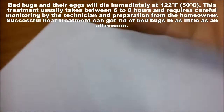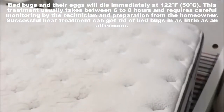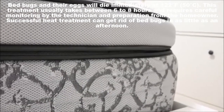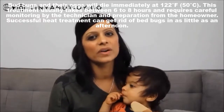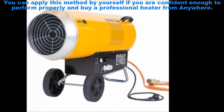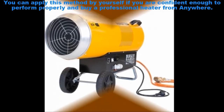Bedbugs and their eggs will die immediately at 122 degrees Fahrenheit (50 degrees Celsius). This treatment usually takes between 6 to 8 hours and requires careful monitoring by the technician and preparation from the homeowner. Successful heat treatment can get rid of bedbugs in as little as an afternoon. You can apply this method by yourself (DIY) if you are confident enough to perform properly and buy a professional heater from anywhere.